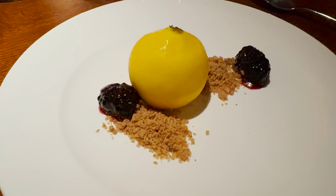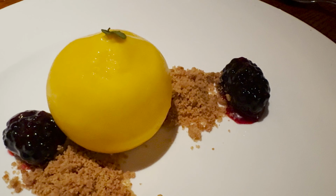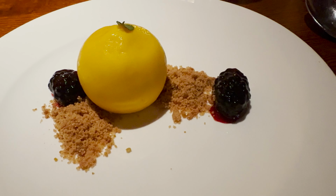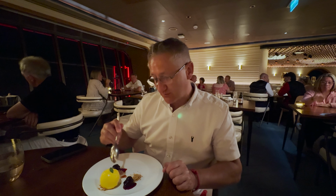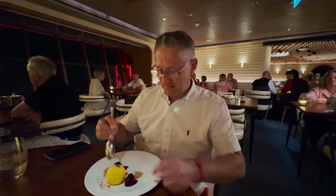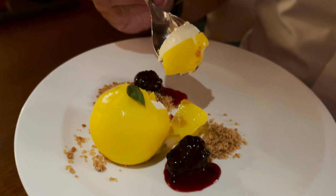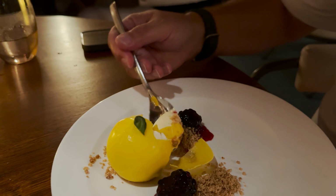It's dessert time and I went for the lemon cheesecake. The presentation is really, really good. I think this is going to save the night. Let's dig in and try it. Oh, it's quite hard on the outside. Looks quite nice. Like a deconstructed cheesecake.